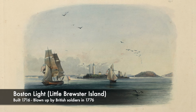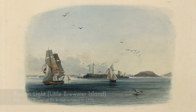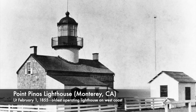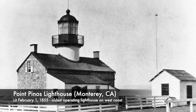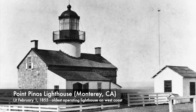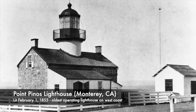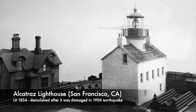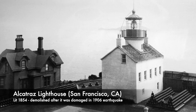Here on the West Coast, San Francisco had some of the earliest navigational aids, and mere weeks after California was admitted to the Union as the 31st state in 1850, Congress appropriated $90,000 to build lighthouses all along the California coast. The first lighthouse ever built on the West Coast was on Alcatraz Island, and it was illuminated on June 1st, 1854, although this lighthouse no longer stands.